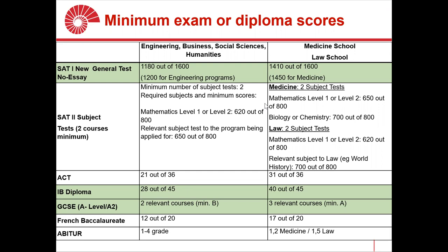So SAT 1 is not required if you have SAT 2? Yes, as I mentioned, SAT 1 or SAT 2. Either you apply with SAT 2 or SAT 1, no need for both of them.